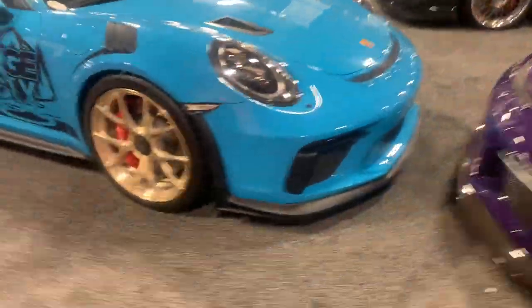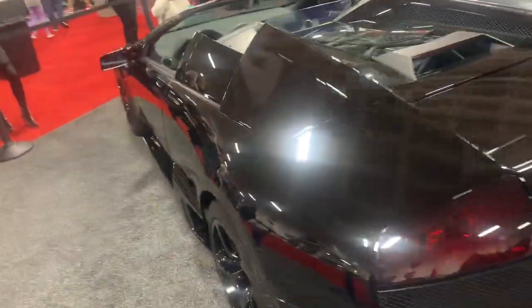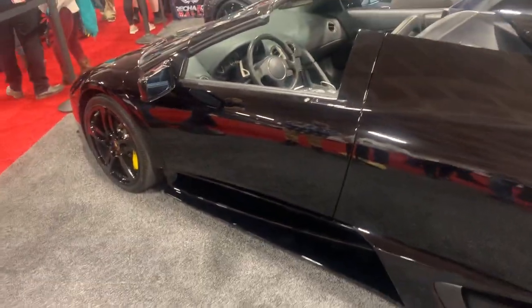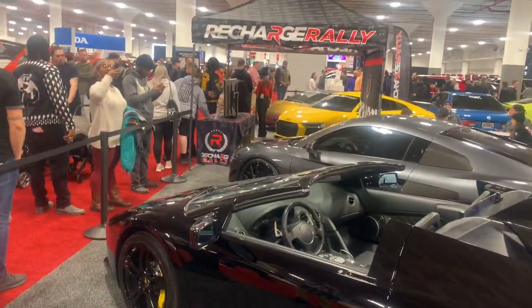Look how cool these cars look. Driving these things would be a dream come true. There's a Lambo. There's a Murcielago. It's an automatic, but it's got the paddles, so. Look cool. There's an R8.